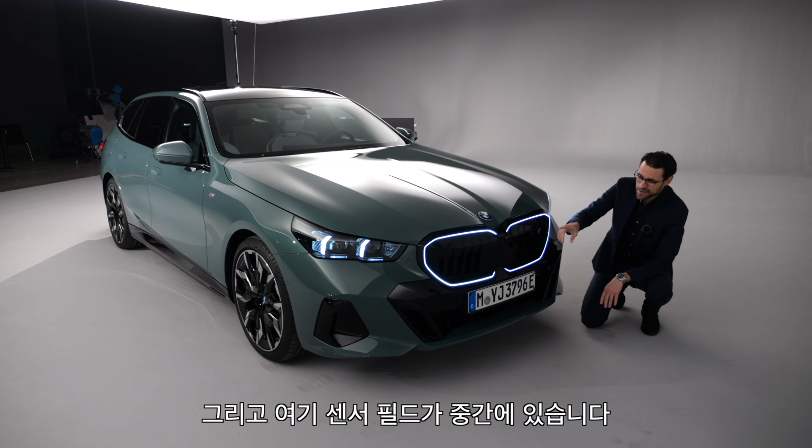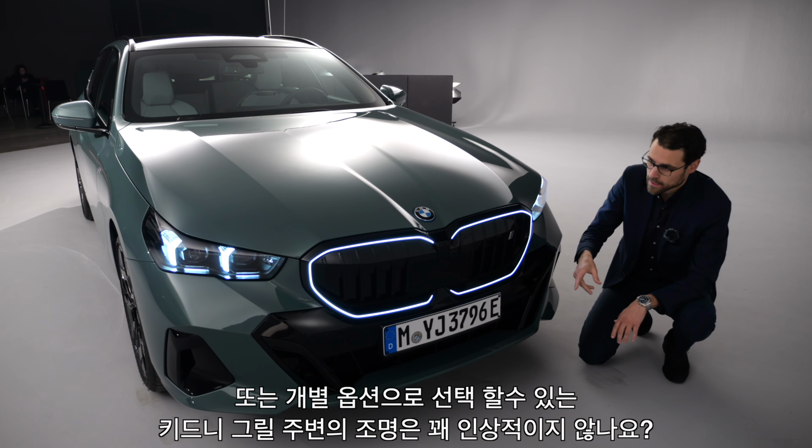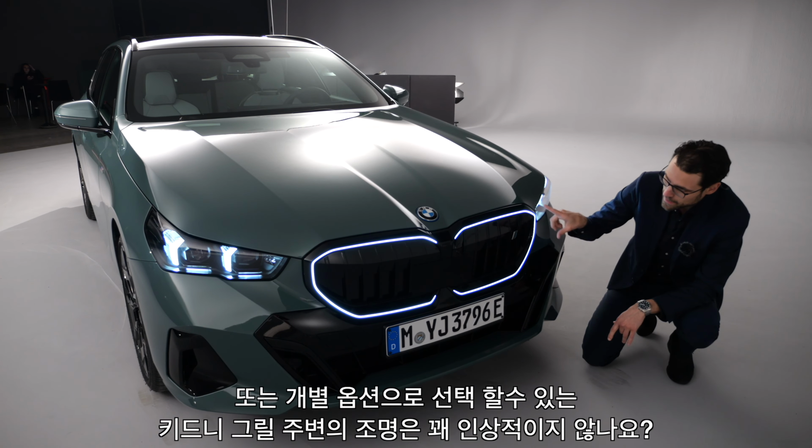And you've already seen it here. We can very well see that in the studio here, the so-called iconic glow that's also then included here in this very trim. Otherwise, you can also get it individually optional. And then this cool illumination around the double kidney. Yeah, that always looks pretty impressive, isn't it? It's not a necessary feature, but yeah, what is necessary with a high-end premium vehicle? That's always, of course, up to discussion.